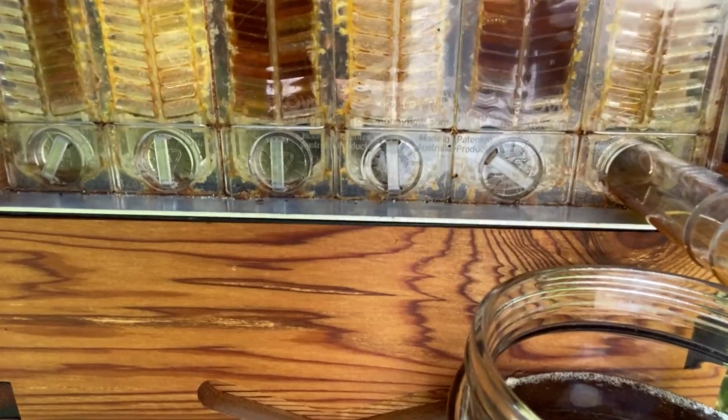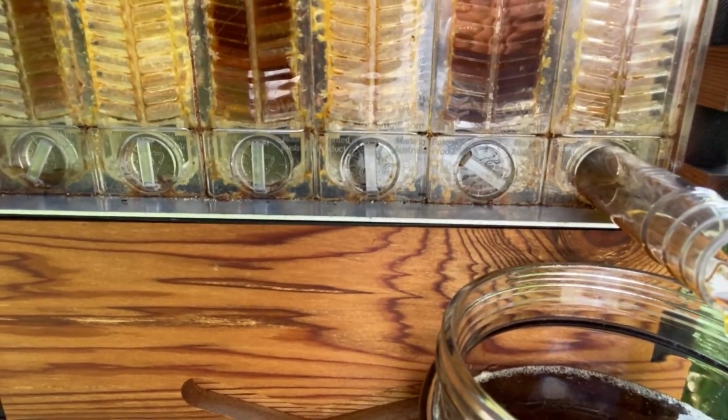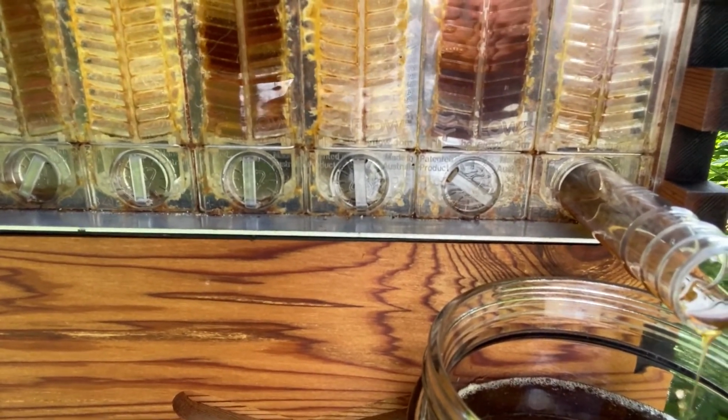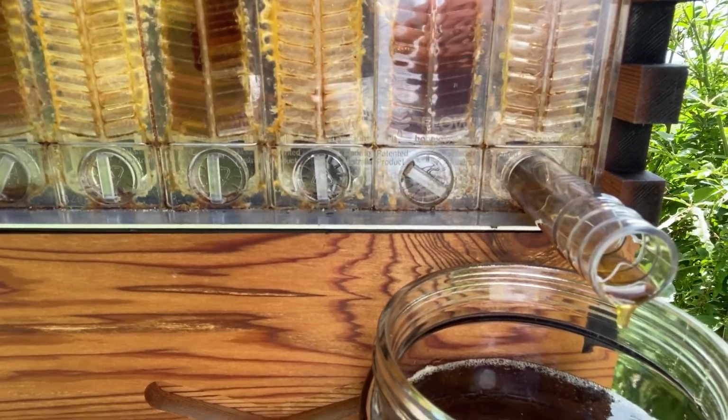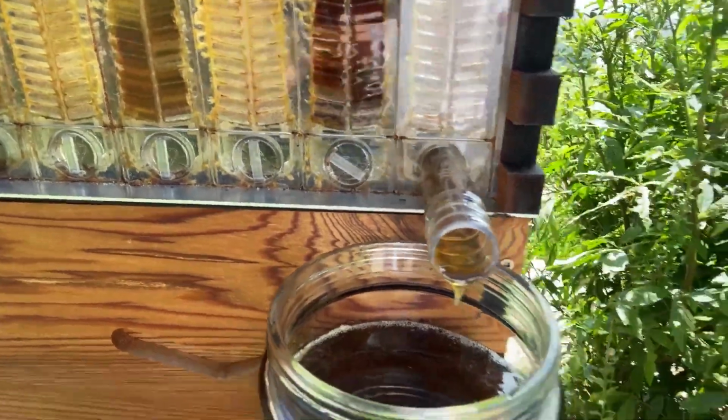There was a wasp that just landed. Now wasps don't bother us here in Australia. Other countries have the wasps that really hassle the hives and eat bees and stuff, but we don't have that problem, thankfully.